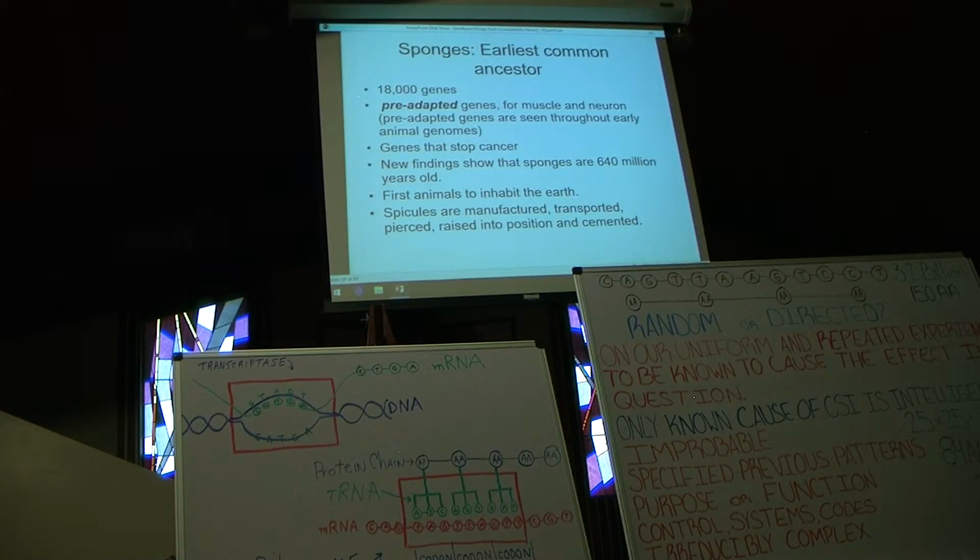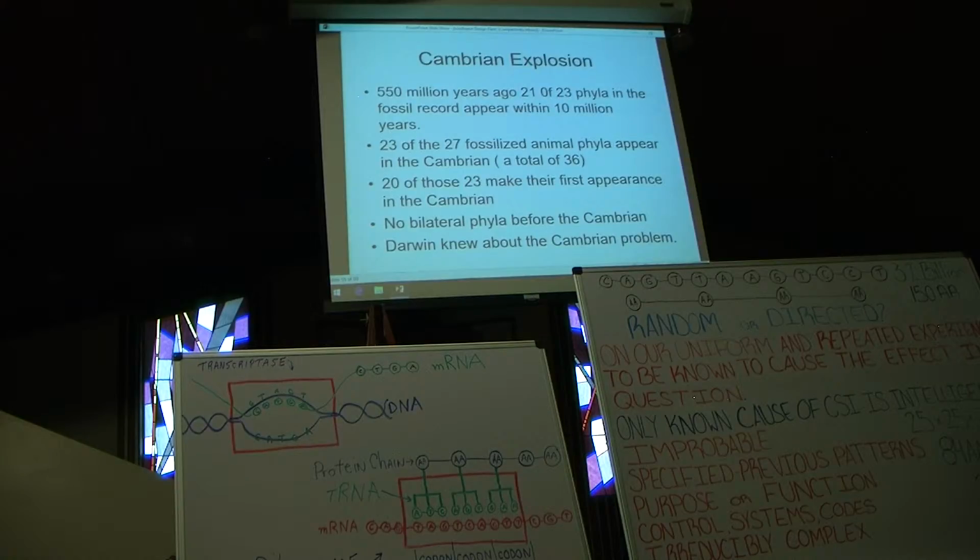That's the earliest living animal that they know of. That's how they build their skeleton. Okay, now how can that possibly happen by gradual, slow change? It can't. Next slide. I'm almost finished.